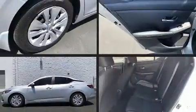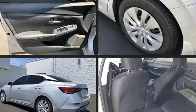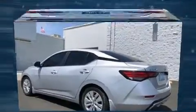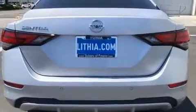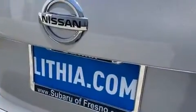Discerning drivers will appreciate the 2020 Nissan Sentra. With fewer than 25,000 miles on the odometer, this four-door sedan prioritizes comfort, safety, and convenience. It features a front-wheel drive platform, an automatic transmission, and a 2-liter four-cylinder engine.